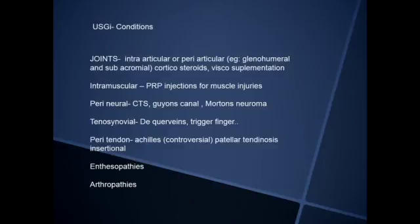The conditions we use it for in sports medicine, as you all know, include intra-articular or peri-articular injections for acute subacromial bursitis or tendinitis. Usually we use corticosteroid injections, and in some cases in an osteoarthritic knee, you can do a viscosupplementation if required. For PRP injections nowadays, you do an MRI to diagnose the level of muscle injury and then decide to do a PRP injection, but you want to know definitely that you're injecting into the injured tissue and the right level, so ultrasound-guided procedures are used. For perineural injection, the most common are carpal tunnel syndrome injections and Morton's neuroma injections.